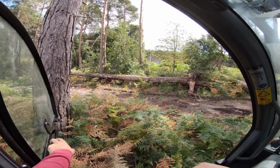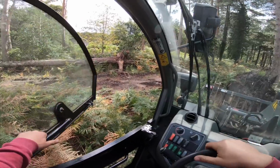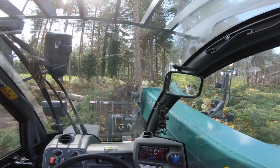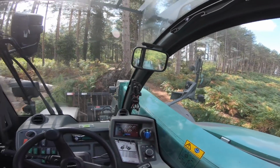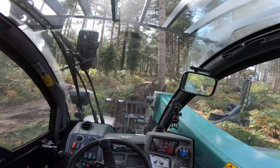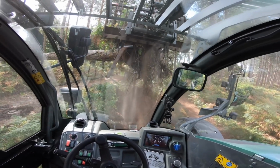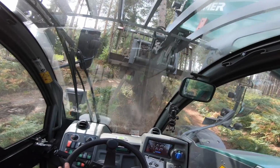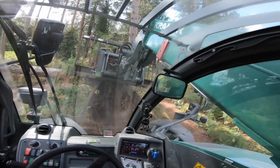I've just pushed it to one side with the Kramer, and there's just this one here which is actually still rooted. So I've just backed up here, and just using the Kramer I can push the muck forks into this tree, and with the Kramer's 4.4 ton lift, so easy for the Kramer to just do that there. So what I'm now going to do is just push it over there so that I can get through.